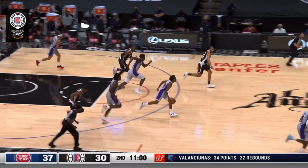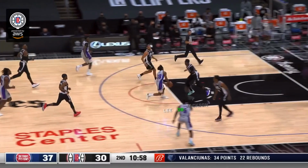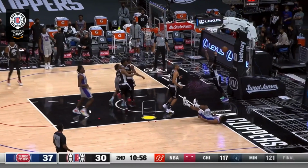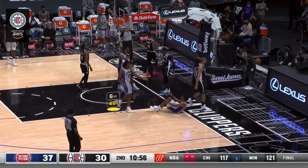As Batum aged, he has not lost any of his instincts. Here, he's digging back in transition defensively. As Lee goes up with the shot, we see Batum sizing him up, swats the shot, it goes out of bounds, and the Clippers get a stop in transition because of him.